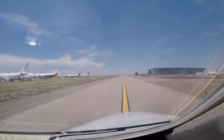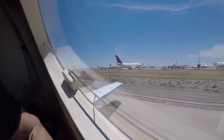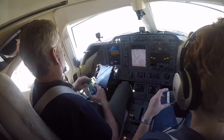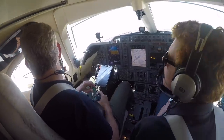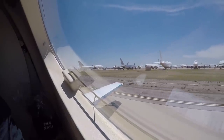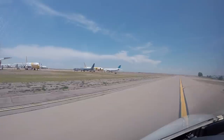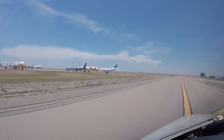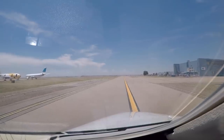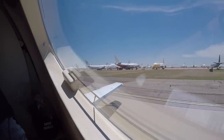Proceed on Bravo, hold short runway 21. Yeah, this is my water. Yeah, I just sat down there, sorry. Thanks. Wow. 1, 2, 3 747s, and there were a couple more over on the other side of the field. That's a Malaysian, yeah. Ooh, the Eastern, that's old. That's crazy.